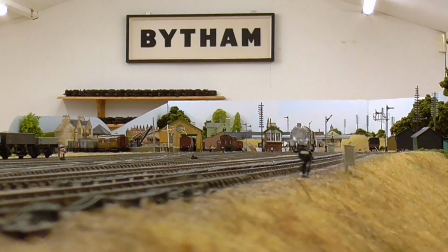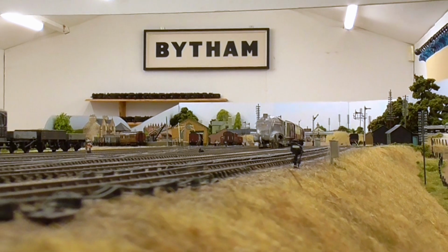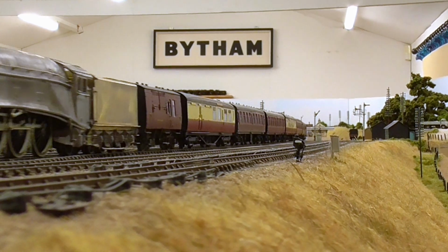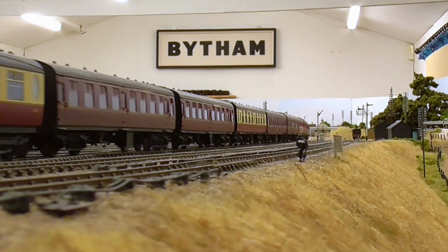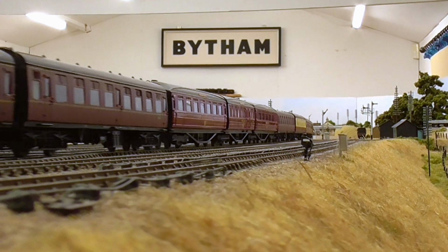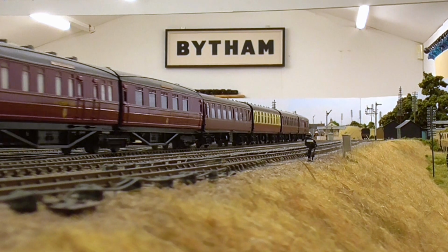I like low-angle shots like this. It's sort of eye level, isn't it? Eye level of a small boy. I was 12 in 1958, which is the period represented on Little Bytham. Entirely self-indulgent.